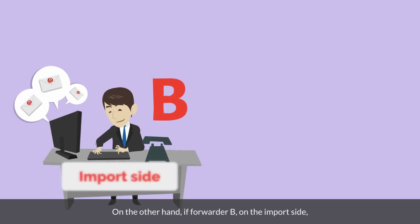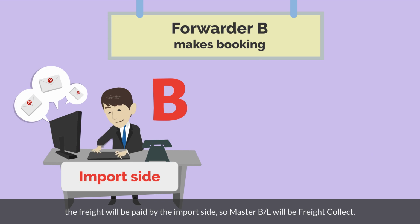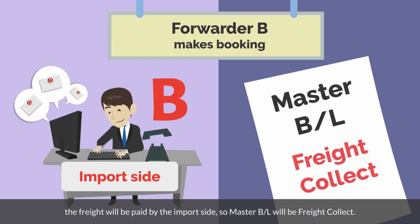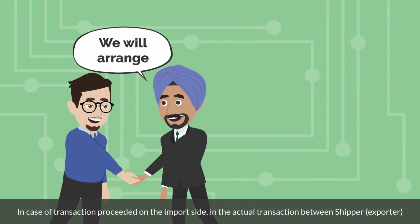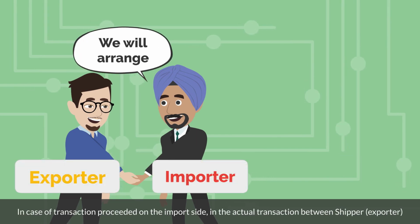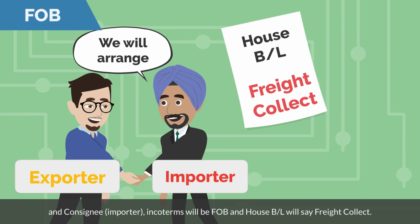On the other hand, if forwarder B, on the import side, arranges the booking with the shipping company, as the main party, the freight will be paid by the import side, so Master BL will be Freight Collect. Do you have a clear understanding so far? I will explain a common case in practice based on this condition. In the case of a transaction proceeded on the import side, in the actual transaction between shipper, exporter, and consignee, importer, Incoterms will be FOB and House BL will say Freight Collect.